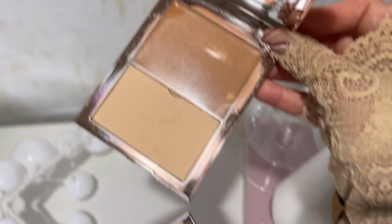These next 3 foundations that I'm going to talk about are probably like my top 3, whereas the last 5 were kind of random. There was no specific order, but these next 3 that I'm going to be talking about are definitely like the gems. These are the gems of 2022. These were my favorite, my most used, just like the standout foundations for the year. So in number 3 slot, I am going to give it to Patrick Ta Major Skin Dual Foundation.